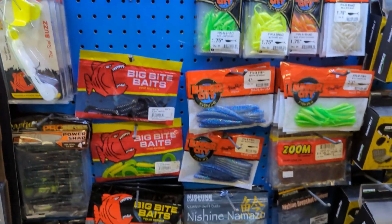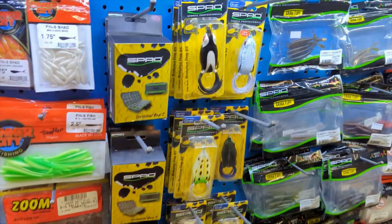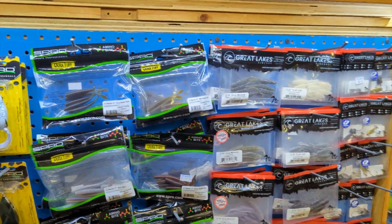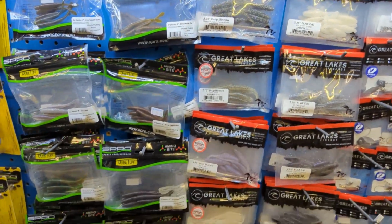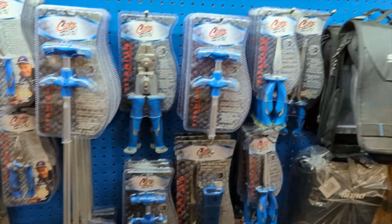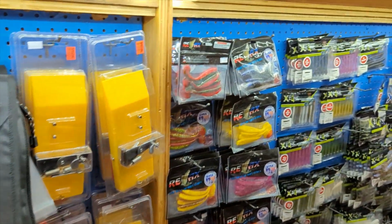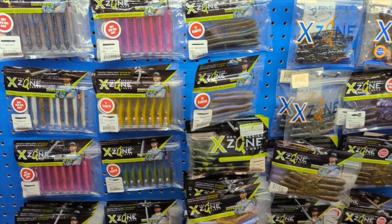Big Bite Baits. Yum. Some Spro Frogs. Spro Soft Plastics and Great Lakes Finesse. So they got a lot of stuff that other fishing tackle stores don't have, which is pretty cool. Pliers, scales, you name it. More of that React soft plastics. Some Ned style baits.